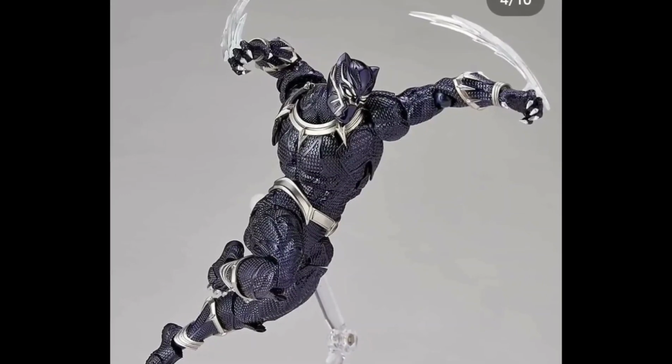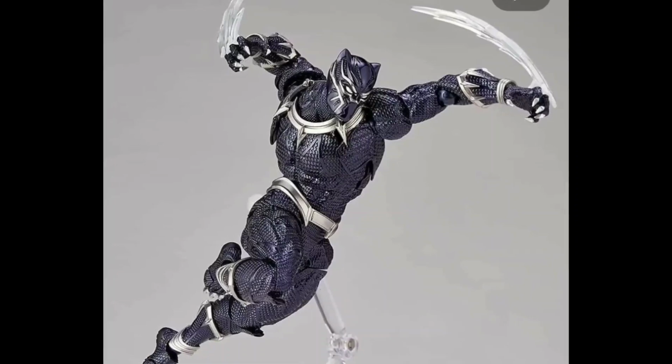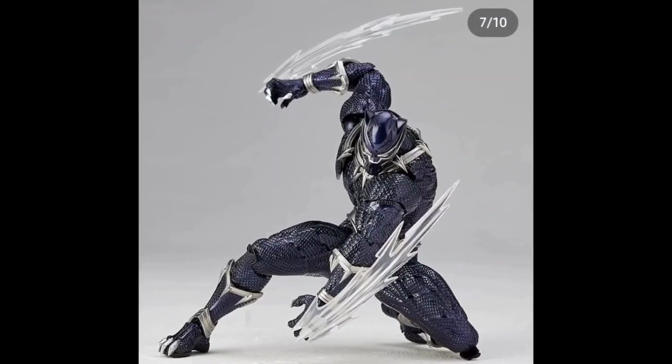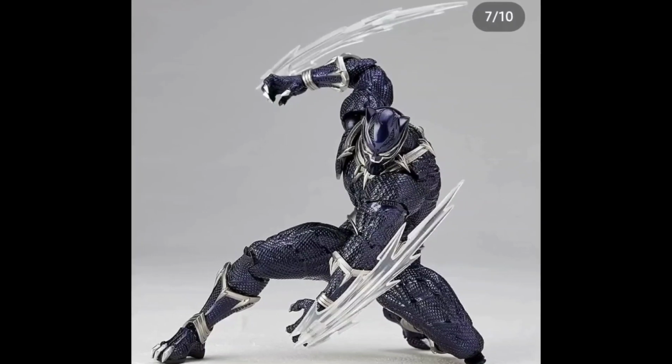But again, just a really cool look. I love all the black. I love the silver tones to it. I think they really nailed the look and sculpt of this guy. And of course, here's another really good look at the figure in terms of how you can get him in his posing. So yeah, Revoltech is really good with their overall posing.